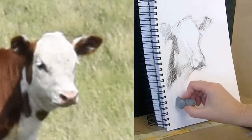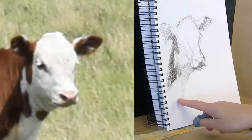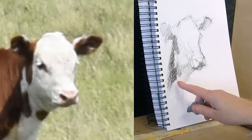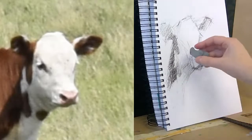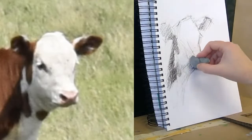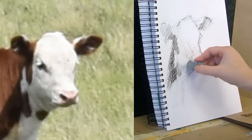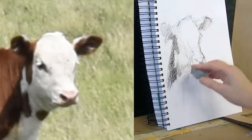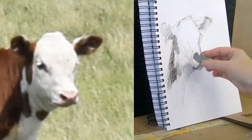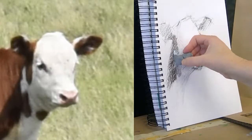Okay, so I'm just trying to make this a little bit butterier, and there's something about charcoal that's been rubbed in that just has this, I don't know, creamy, wonderful quality. It's not even about the smoothness of it. It's just this butteriness. You know what I mean? It's really fun.